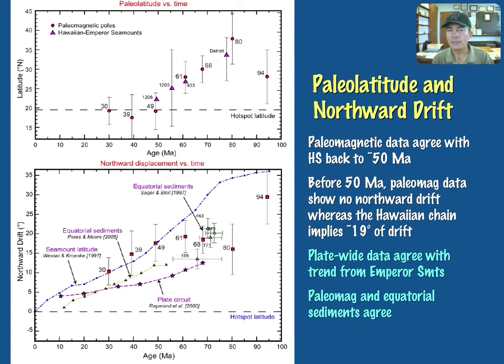Okay, so here's a couple different ways to look at that. The top diagram, I wanted to show you a couple things. That's paleolatitude space, because Tarduno came to talk to you about the latitude drift of the Emperor chain. The purple triangles in the upper diagram are the paleolatitudes, basically from his Science paper. You see Detroit, you see 433, 1205, and 1206, all in the Emperor chain. And you see the paleolatitudes coming down to the present latitude of Loihi, which is the dashed horizontal line.